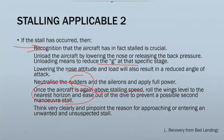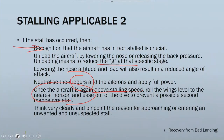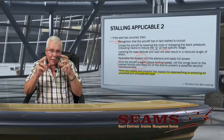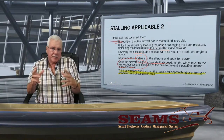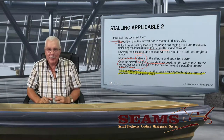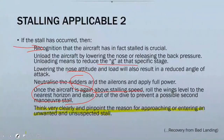Okay, think very clearly and pinpoint the reason for approaching or entering an unwanted, unsuspected stall. Just want to reiterate this one. Once something has happened, think very clearly what led to the situation. Because if you understand what led to the situation, then you can do something about it and you can learn from that. But just to shrug it off as, okay, it's one of those things, is really not good enough. Because you're going to put yourself in harm's way every time. Right. So, just learn from your mistakes.